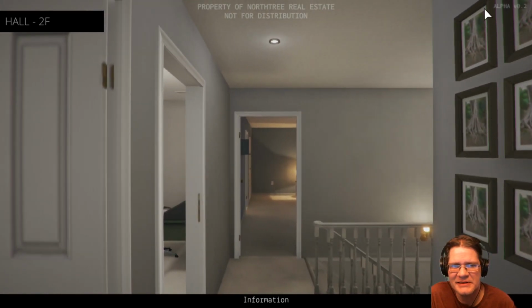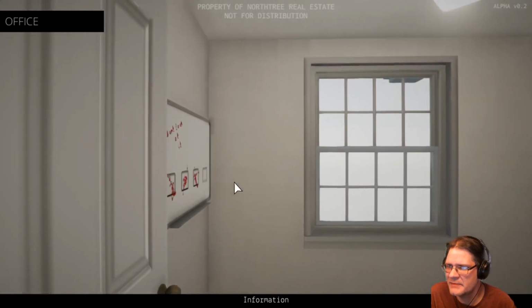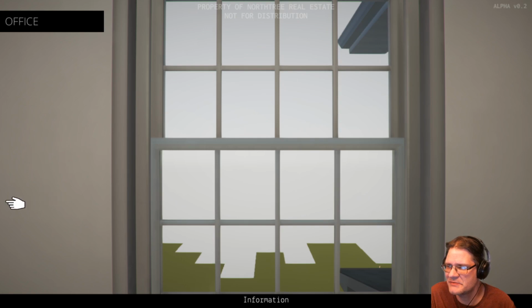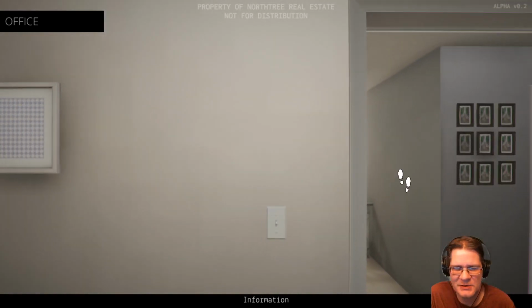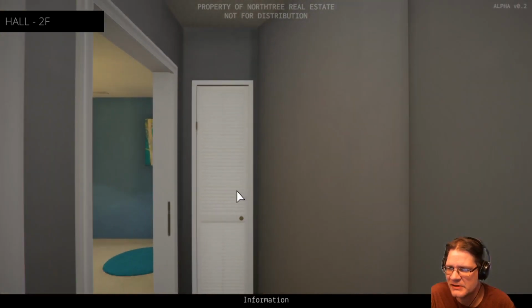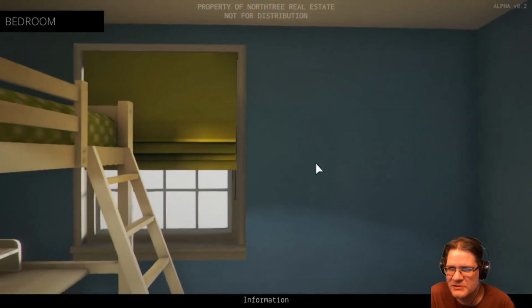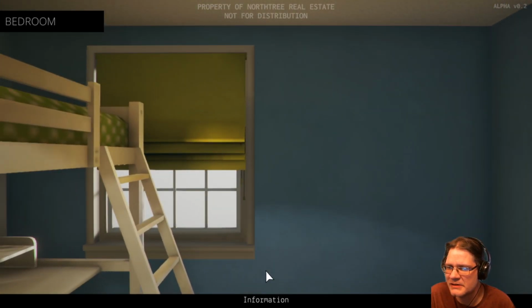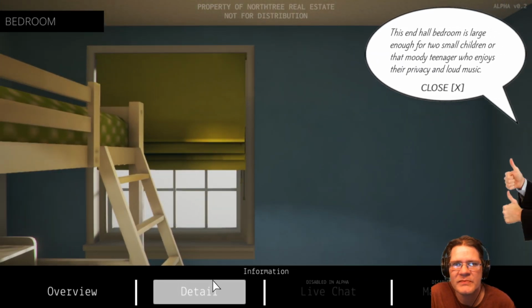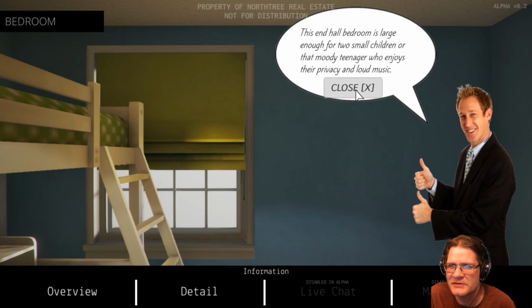Those nine paintings of a tree. Yep. Okay. So I am inviting the madness by looking at those, which obviously I'm going to have to, because what else are you going to do? Okay, I just got to go that way. Okay, this looks like a kid's bedroom. Let's go ahead and read the information. This end-all bedroom is large enough for two small children or that moody teenager who enjoys their privacy and loud music.